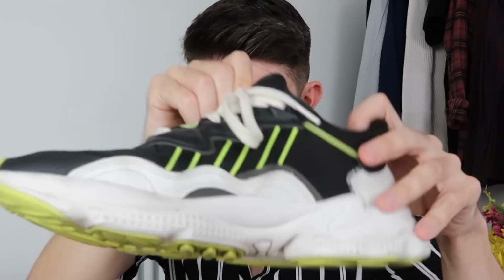I'm not sure what sort of price these would retail at in the shops, but if you're familiar with them, feel free to let me know. But yeah, really nicely made as well. I quite like the back too, so very pleased with those.